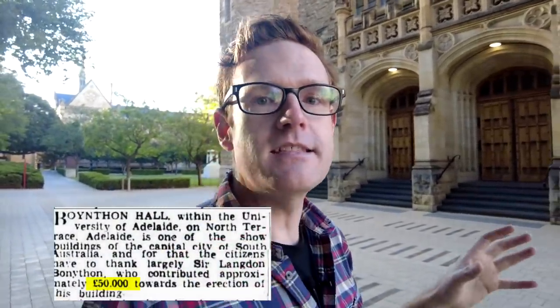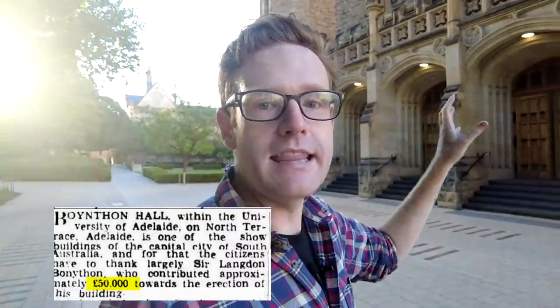This is part of the University of Adelaide, and Bonython Hall is the university's great hall. It's used for things like graduation events and ceremonies, and was built in the 1930s. It came about through a donation from a local politician and previous newspaper owner, Sir Langdon Bonython. And he made this donation to the tune of £50,000 for a building like this, inspired by some others he'd seen at universities around the country.